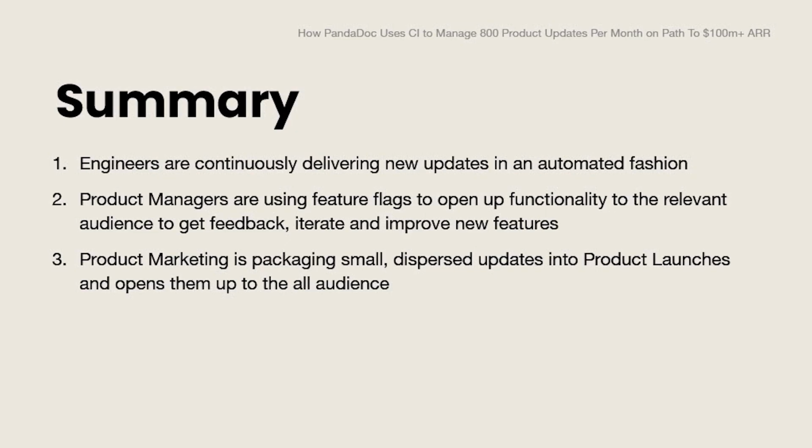And that's where you might see a blog post with the announcement of some module or application, or improvements in speed and stability. That's a product launch. To summarize all the things, engineers are continuously working on this and continuously integrating the code.